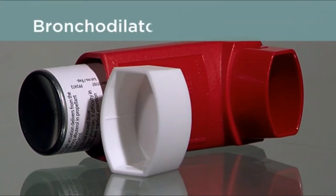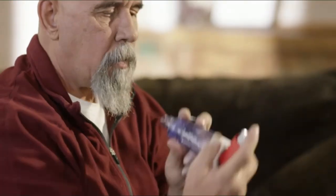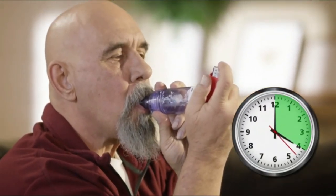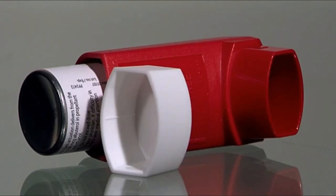Treatment. Your healthcare provider may recommend one or more types of medication. Bronchodilators are drugs that relax the muscles around your breathing tubes, making it easier for you to breathe. There are two types of bronchodilators: short-acting bronchodilators, which last about 4 to 6 hours. Long-acting bronchodilators last about 12 hours. Bronchodilators are inhaled, so the medicine goes directly to your lungs. You use a device called an inhaler to take this medicine.